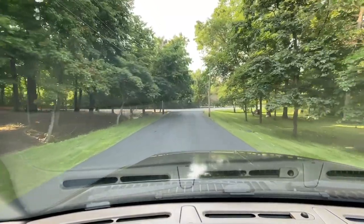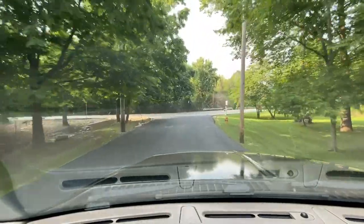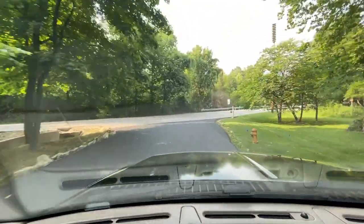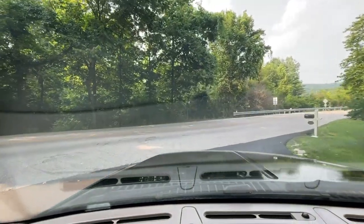Take off and head up the hill so we can hear the 7.3 run, as well as the automatic transmission. Shift through the gears and you can hear for yourself how there's no issues at all. It doesn't slip or shift hard or anything like that.